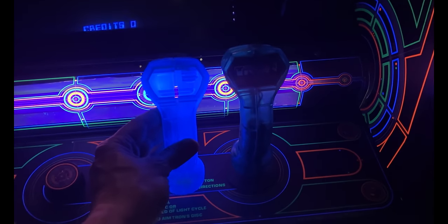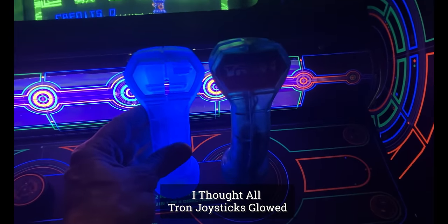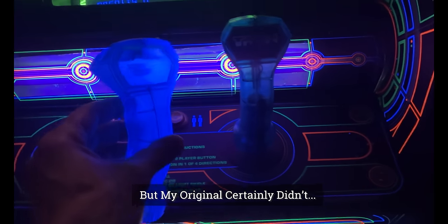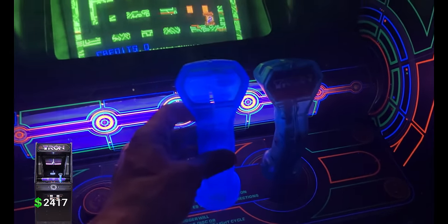So I am all for using original parts, but I think if they had access to these glowing joystick shells back in the day, that's what they would have used. And it's just too impressive not to use. So I'll keep the old joystick, but I'm gonna swap out the shell.